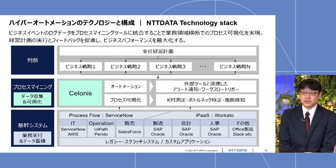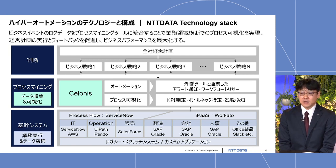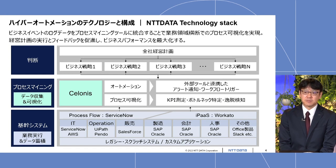This slide shows the technology building blocks of hyper-automation in detail. Celonis, a process mining solution, is used to collect and visualize data. Business management decisions on operational and business process transformation must be based on data. The collection and visualization of needed data are handled by Celonis process mining technology.